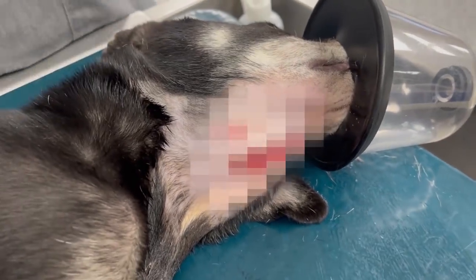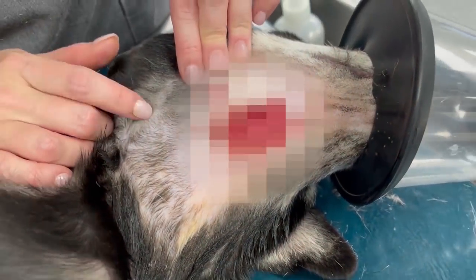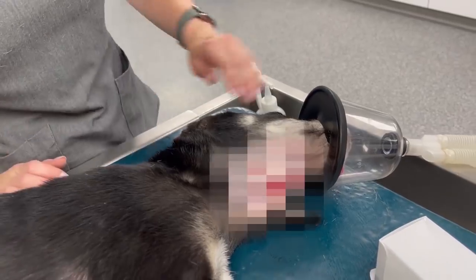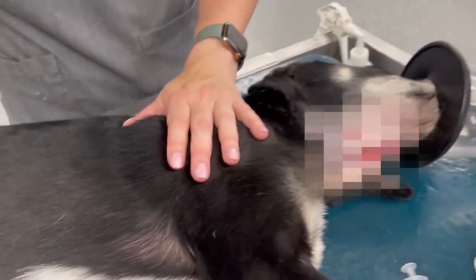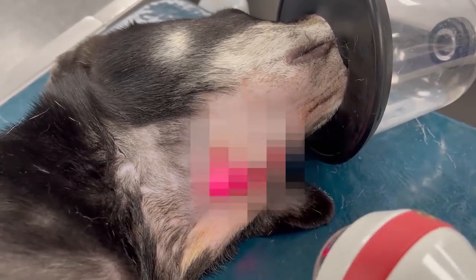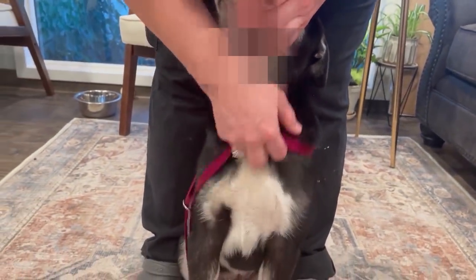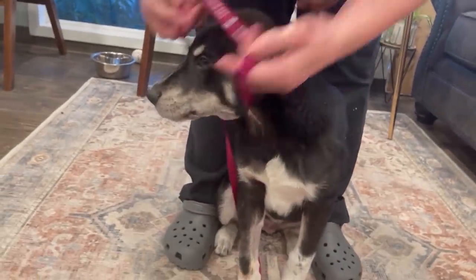All right, we just gave him his vaccine, microchipped him. And then here is his little neck. It looks so good. It's not a pocket anymore. It's just all granulating in. So he should be adopted pretty quick. Oh my goodness, the body is amazing. Cool. Wow, dude.